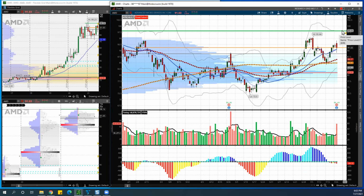So AMD over 93, over 95, breakout play, then we can start playing with the Fibs, right? Like 100, 102. So let's call it 100, and if we hit it over there, I'll be more than happy. So over 93, over 95, breakout play, 100. So that's AMD.